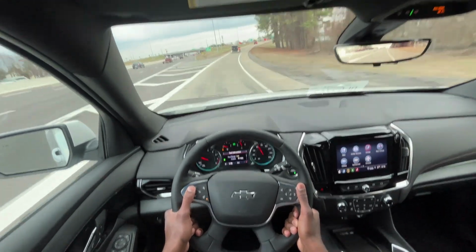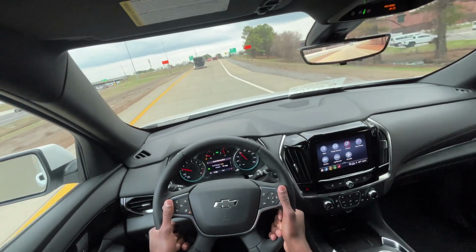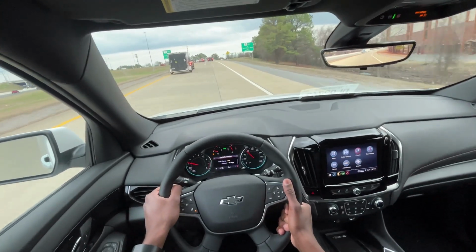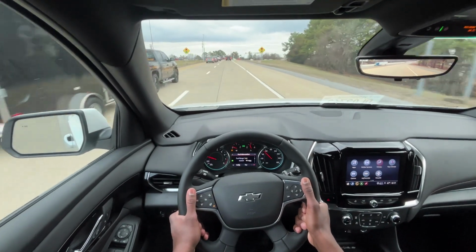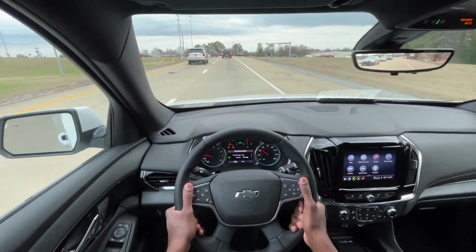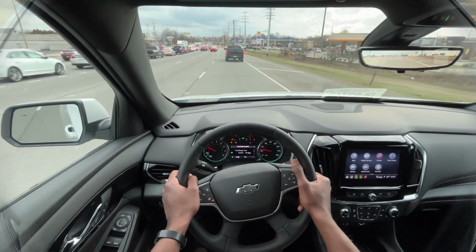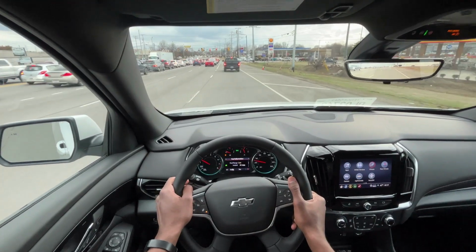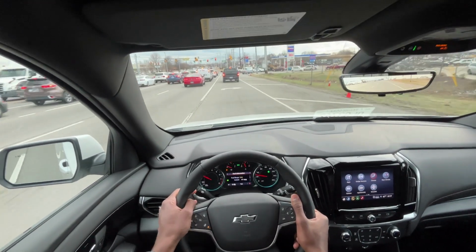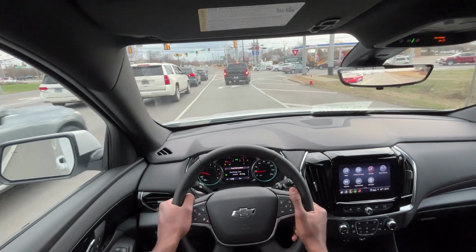But even with these 20s on here, really good ride coming down the interstate. I can feel just a tad bit in the steering wheel, but still really, really good ride quality. And these Traverses, the Enclaves, the Acadias just ride really, really well. And overall for the RS package, you really do get quite a bit.